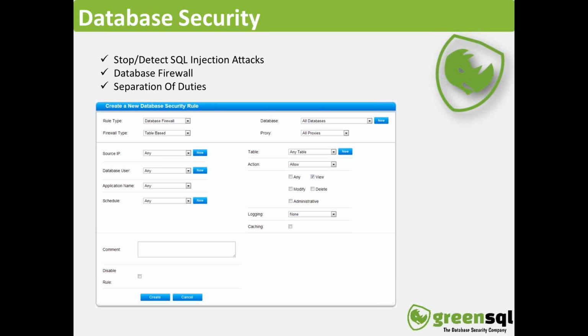The third feature is separation of duties, which provides you the option to decide who will have access to what information in your database and what privileges you would like to provide. For example, if I have an application, I want to make sure that no administrative commands are executed by the application. It doesn't make sense for the application to create a new database user. It doesn't make sense for the application to run a backup of the database or encrypt the database.